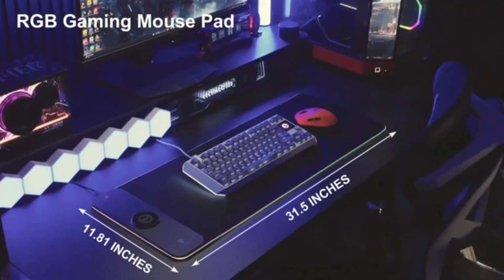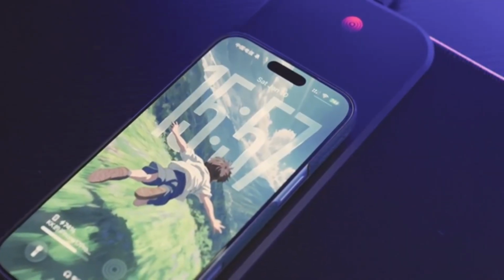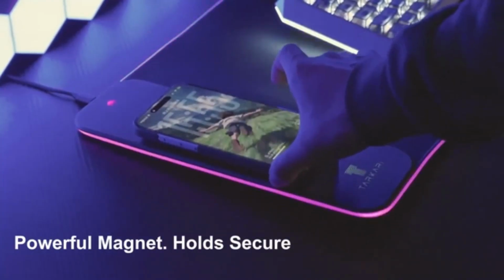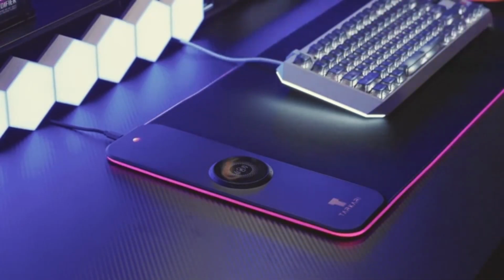Number 2, RGB gaming mousepad, wireless charging, desk mat. Gaming and high-level work require smooth movement. But wires for your phone and peripherals often get in the way of your flow. Most mouse pads are just flat surfaces that offer no utility, forcing you to reach for chargers across the room.